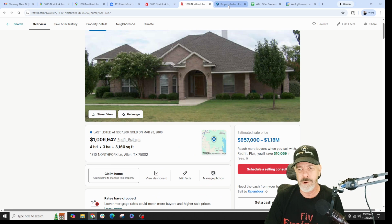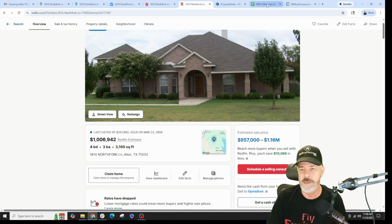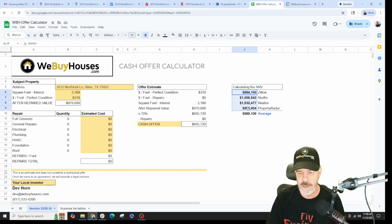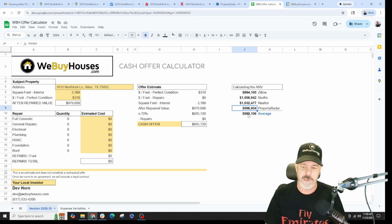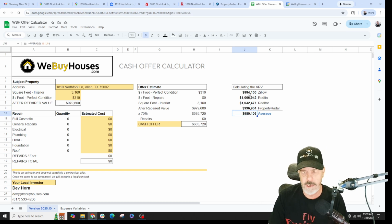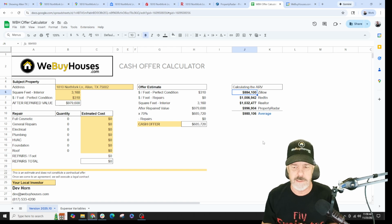And then I looked at Property Radar, which is my tool that we use internally in our call center and our research of properties all over the country. So it's a very good tool for us. I put those numbers in right here. Property Radar, by the way, was at $996,000. The average comes out to $980,000. And once again, it's Zillow that is pulling down the average. I have a feeling if we did a CMA on this, it would be closer to $1 million.